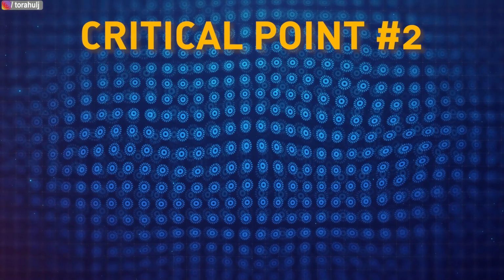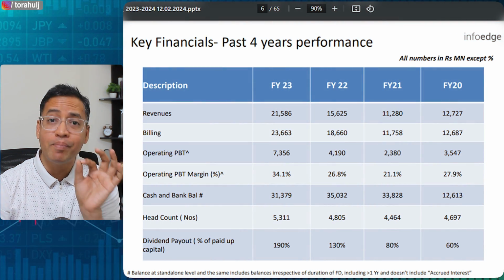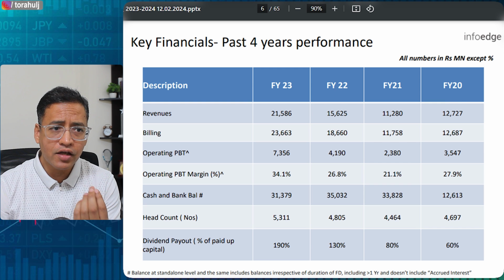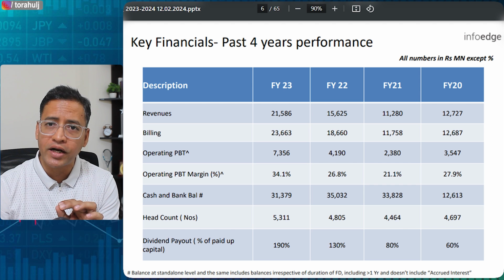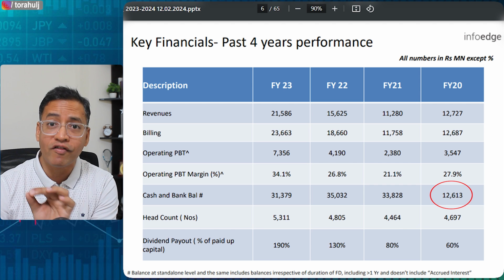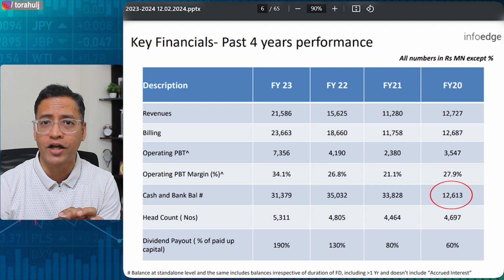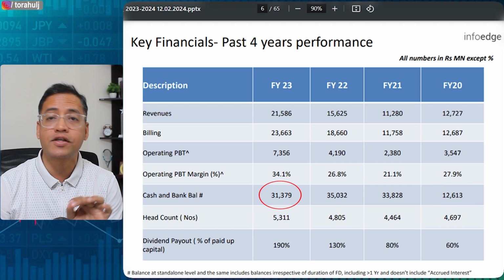So the second critical point is around the cash richness of this company. And what you see on my screen is the cash and bank balance. If you see in fiscal year 20, the cash used to be at around, this is 12,000 million rupees, so let me divide it by 10. So it comes out to be around 1,200 crore rupees, right? I'm saying 1,200 crore rupees of cash back in COVID time. And this cash has now gone up to 3,100 crores in fiscal year 2023.